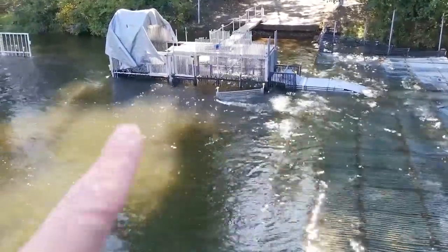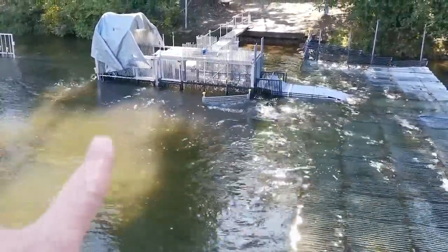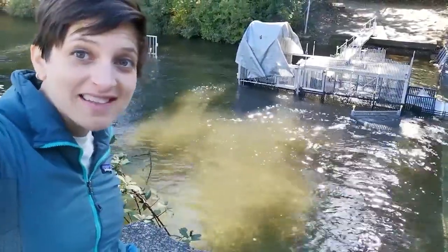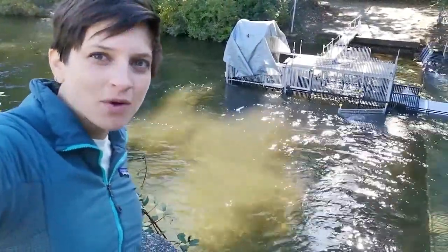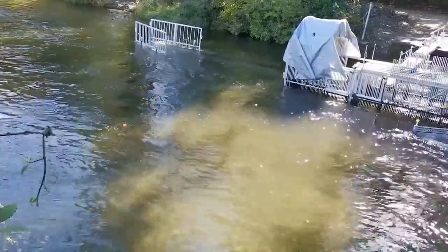Wow, do you see that splashing around? I think there's some fish in the weir right now. Wow, friends, some of the sockeye made it around the weir. I see maybe 4 in the water right here. Let's take a look. Can you see them? What color are they?